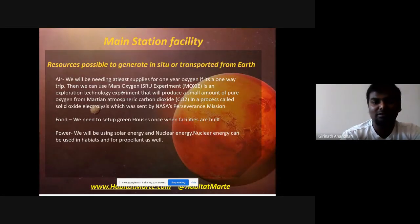And the resources which are required, whether possible to generate inside or transported from Earth, will be produced using the MOXIE instrument, the technology which is used to produce a small amount of pure oxygen from Martian carbon dioxide. It's an electrolysis process which was sent recently by NASA's Perseverance mission.